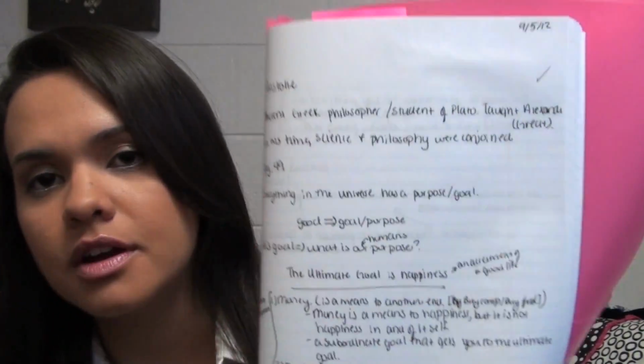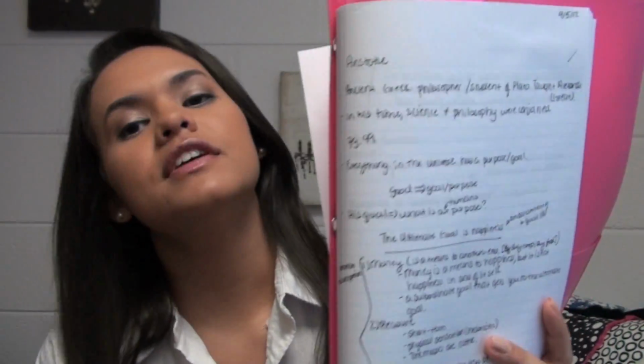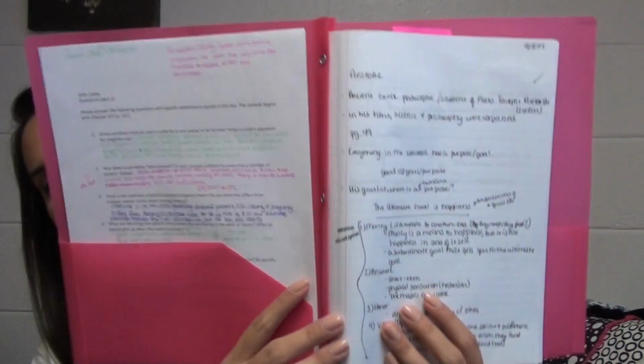These notes are super messy. These are my philosophy notes. They're super messy because I'm a sophomore in college, and my professors speak really quickly. As a student, you're expected to absorb it, write it down, and keep up. So in turn, my notes turn out to be super duper messy, and that's what they end up looking like.